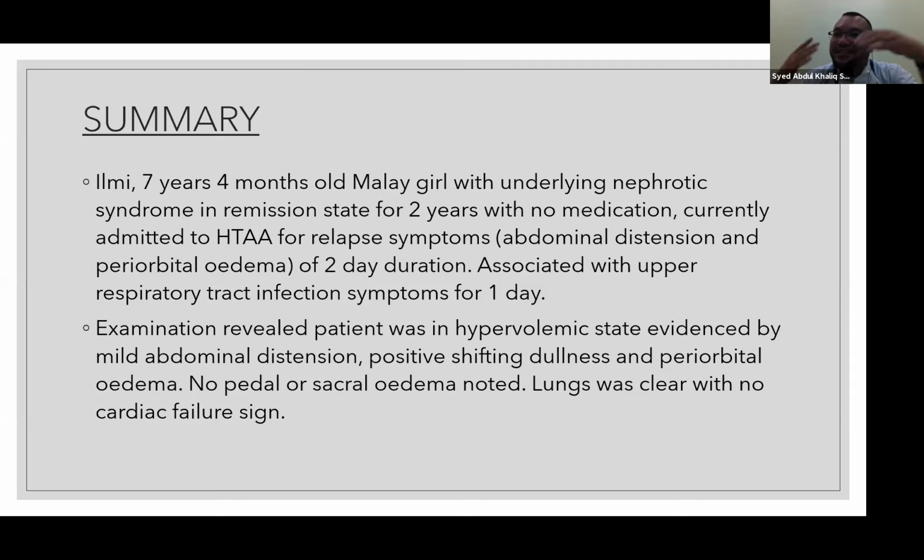There are signs when you do the general examination. You look at the hands, there is something. At the eyes, there is something. At the thorax, there is something. At the abdomen, there is something. At the hands we can see palmar erythema, Dupuytren's contracture, flapping tremor, leukonychia and so on. At the axilla we can see loss of axillary hair.